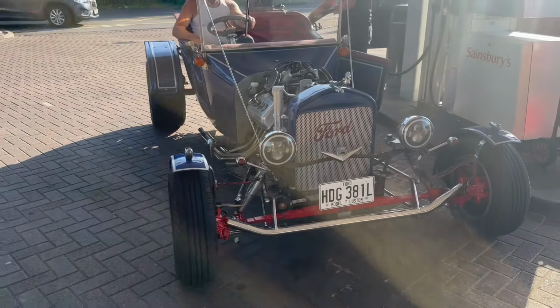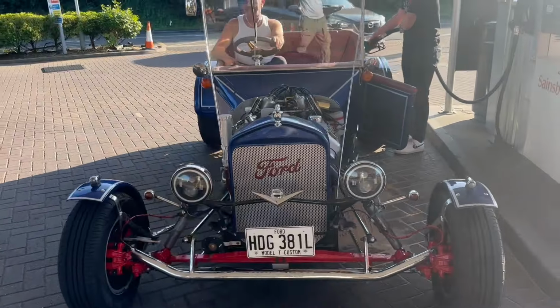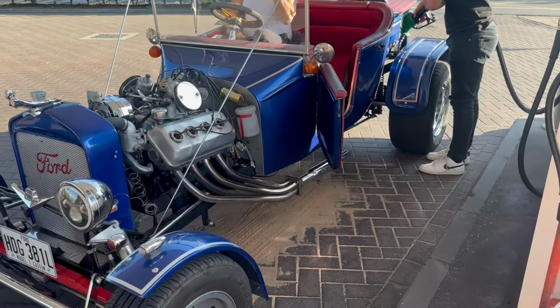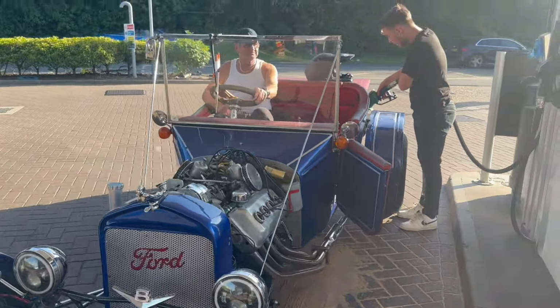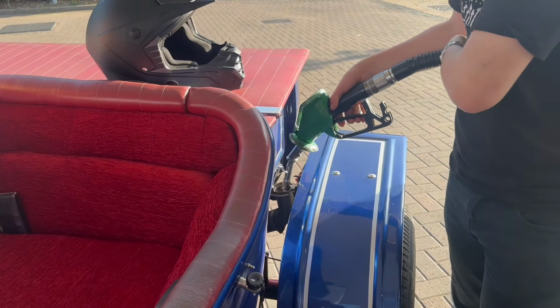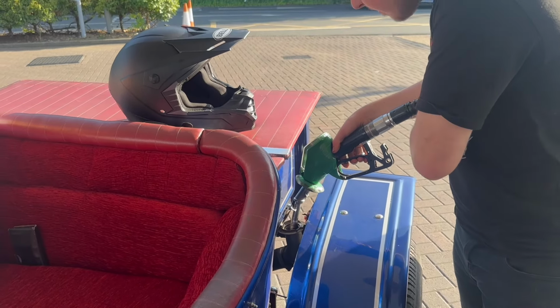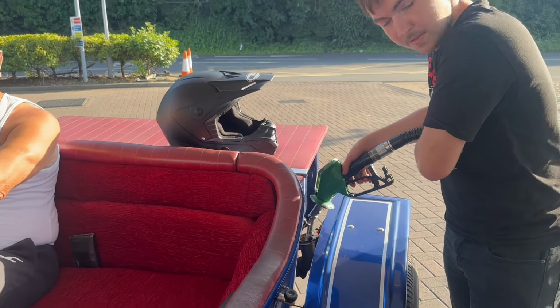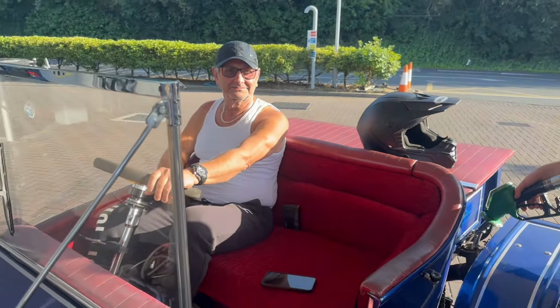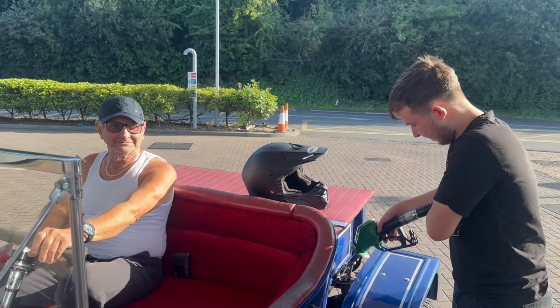So yeah, guys, there's a 1970s Ford T-Bucket or T-Buggy, however you guys want to call it. All clean and ready. David's having to be very careful with the petrol, as of course these can fill up really quickly and get fuel all over the place. So David, thanks for being on the pump, and boys, we're ready to go.